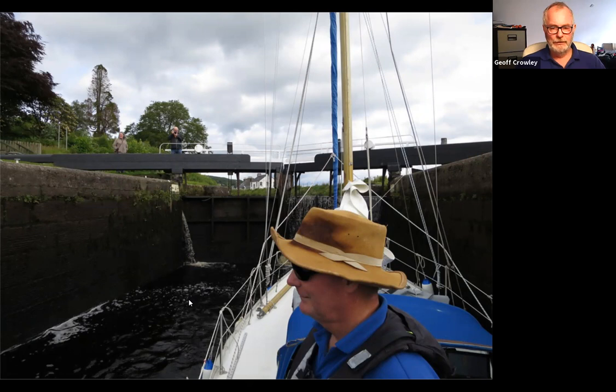Between locks there are stretches of various lengths, some of them just short, but some of them several miles, where you can enjoy just a beautiful scenery. It's also the case that this is an amazing thing for tourists to have a look at, and you can see a couple of people here standing to watch what's going on and taking pictures. So don't be too surprised if people are taking pictures of you locking through the canal.